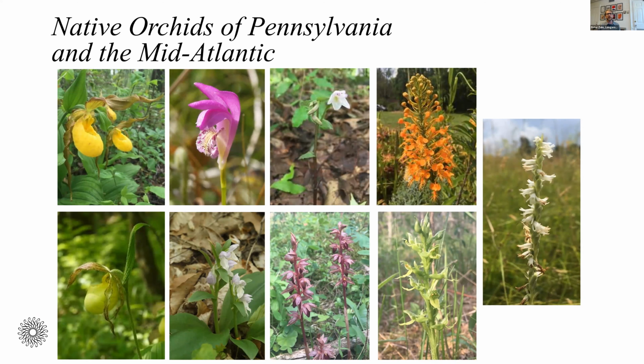And I mean, in the greater Mid-Atlantic, 70 plus species, some of them very showy, like lady slipper orchids you see there on the left, others bog orchids like the orange platanthera are very, very showy plants. Others, more diminutive, not quite as showy, but still telling us very important information about the places where they occur. So a lot of work is being done with orchids here.